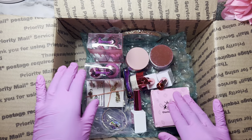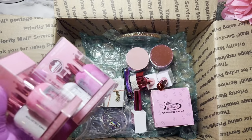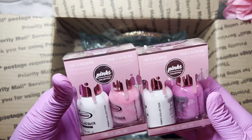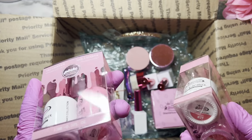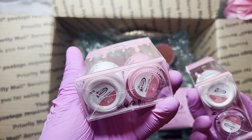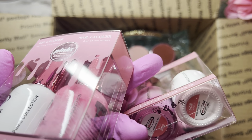The next thing, I'm gonna save this for last because I know exactly what that is. So I did get some, oh, we still got some popcorn in here. I did get some of their polishes. I got two of them. I got the colors at the bottom. So I got the color Respect and number 22, and I got, which one is this?